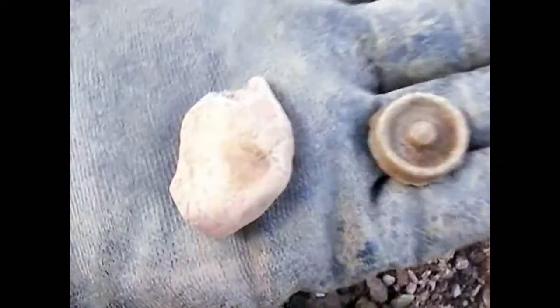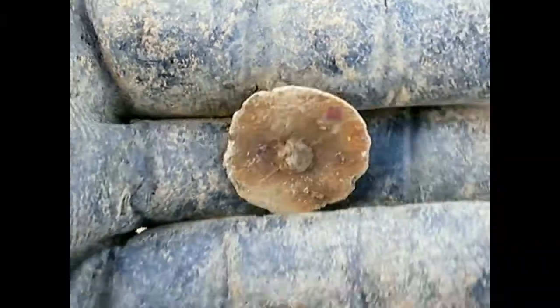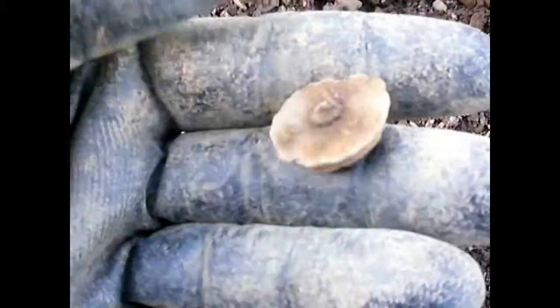Well, I found for the girls a pink rock. How unusual is that? And I don't know what that is, some sort of relic. Look at that. I thought it was a button at first, but I don't think it is. It's off some sort of machinery or something. Not bad though, it's clearly old.